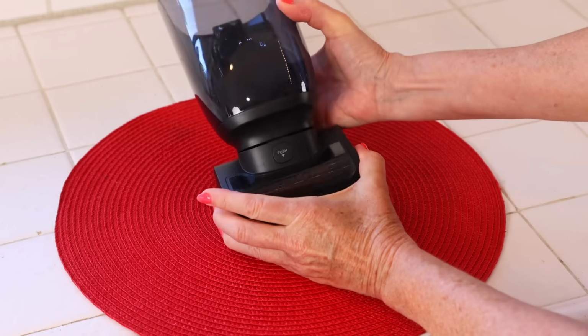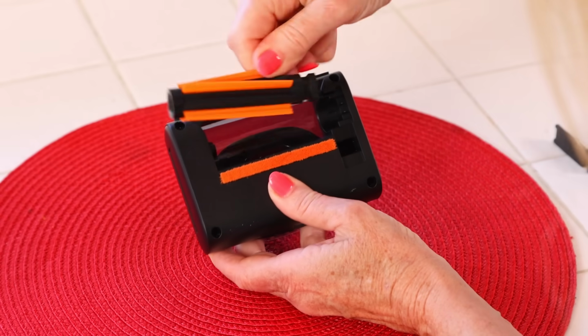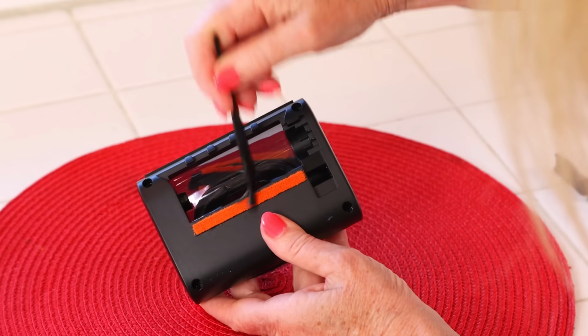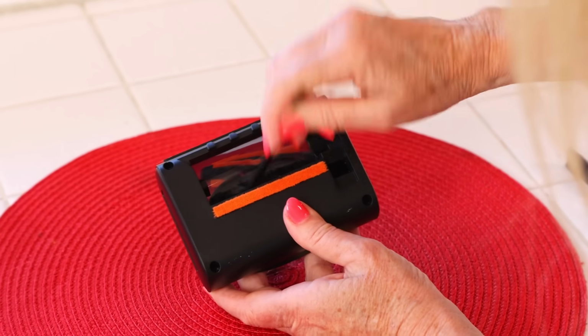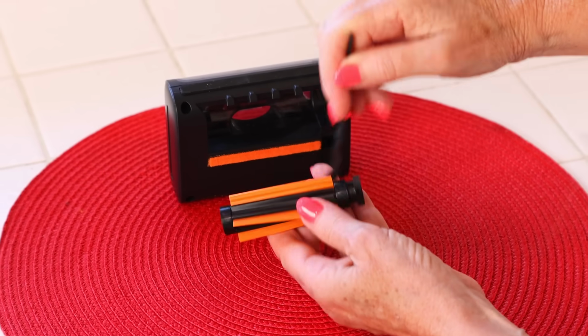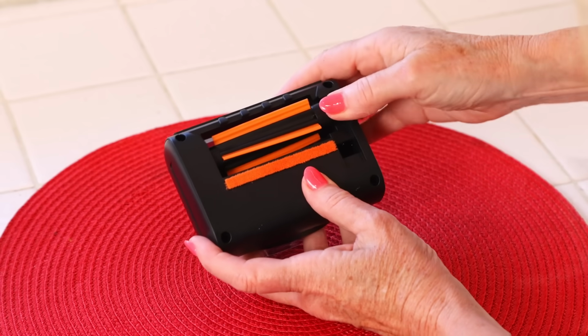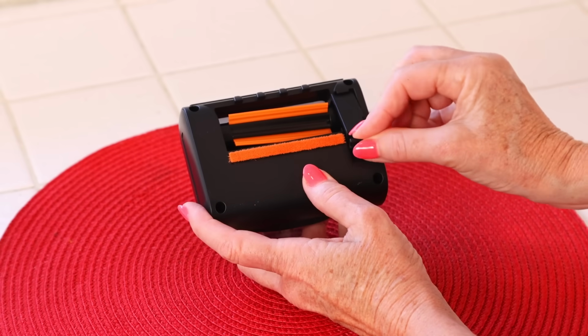And to clean the anti-tangle roller brush, it's really easy to take it off your machine, pull it apart, and again with that little tiny brush, if there's any debris or hairs that stick, you can just whisk it away. The roller comes out easily for an extra good deep cleaning, and then it'll snap right back in, ready to go for next time. It has a side piece that clips in as well.